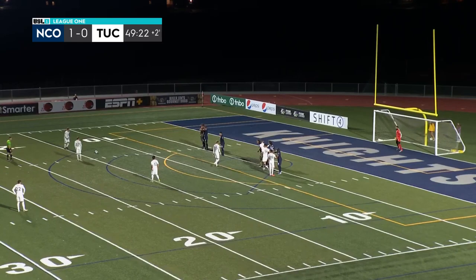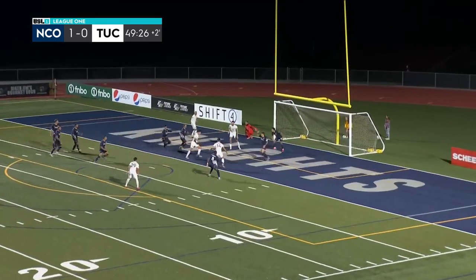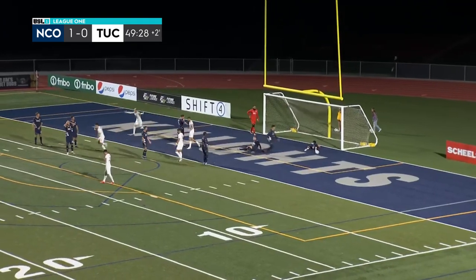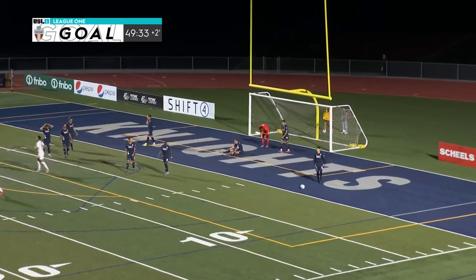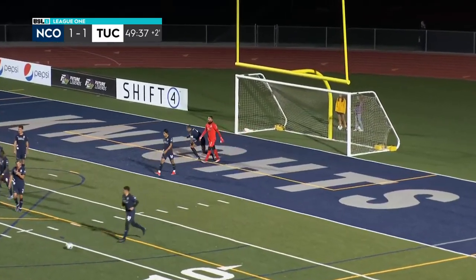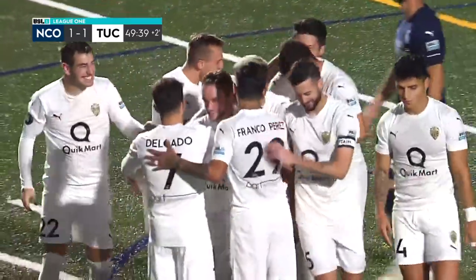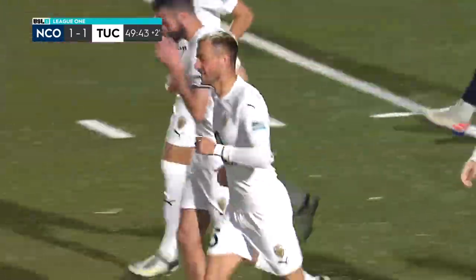3-4 on the wall for the Hailstorm. It is Delgado. He goes for goal, and did that go off the post? It's still alive, and it's punched home. And Tucson have equalized. They take advantage of the extra man immediately. Luca Mastrantonio, the center back, gets his second of the season.